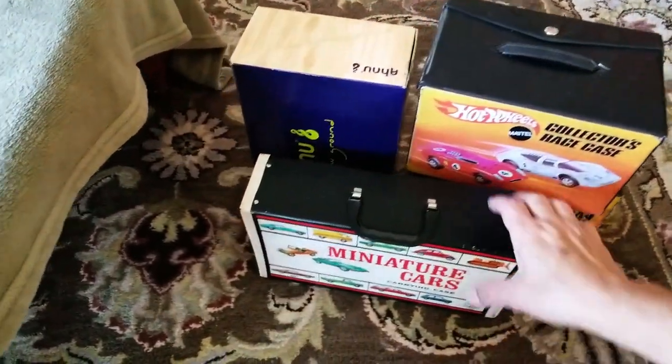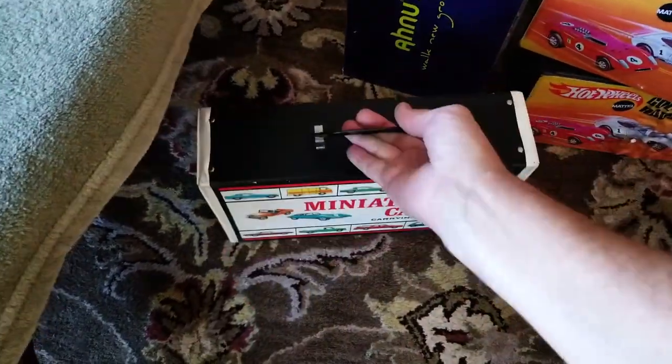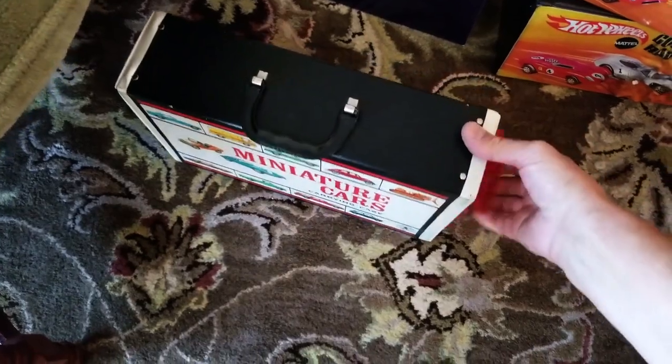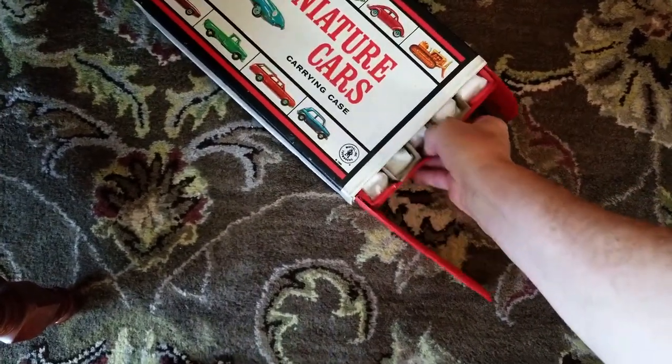All right, where are we gonna start with this? I guess we'll open up the miniature cars case. You know, I've got a few of these. Uh-oh, my battery's all worn out. Holy smokes. That's not gonna work.